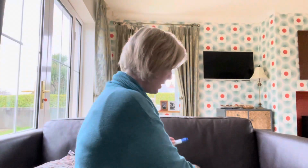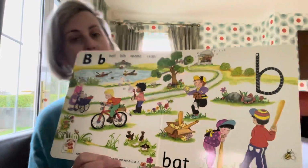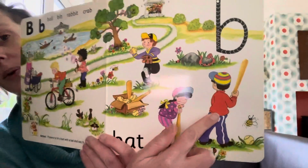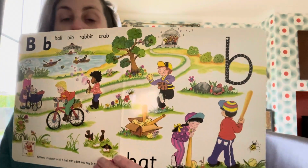Now, I'm going to introduce you to our next letter. We have finished with the letter F and the sound F. So we're going to move on to the next one. And that is the letter B. B. And here we have a picture of a boy with a bat. And this is the letter B. And it makes the B, B, B sound.